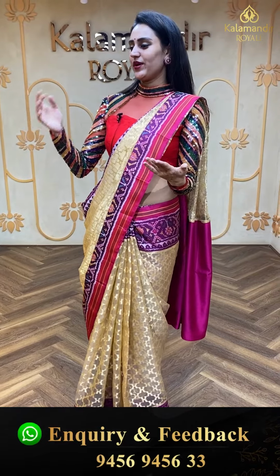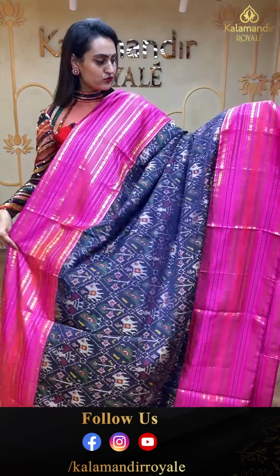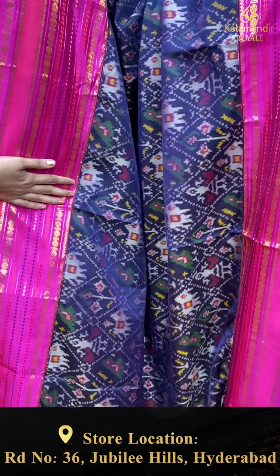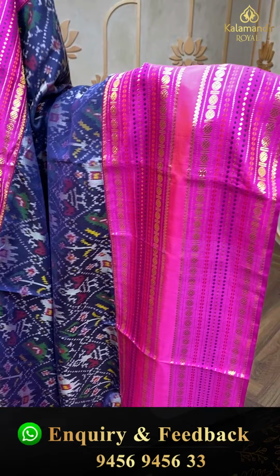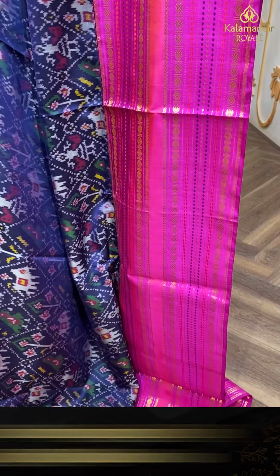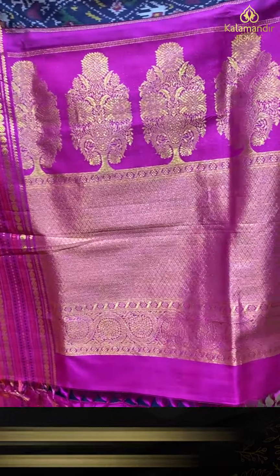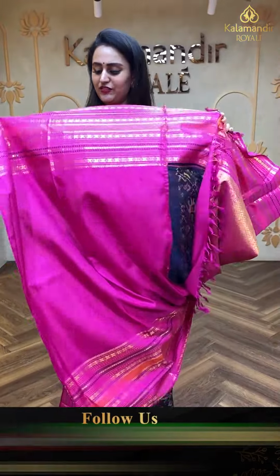So moving on to the next one. This is a beautiful saree in beautiful grey and hot pink. Again, it's a patola and kanchi mix saree. Patola motifs, patola print all over the body. And the border has floral and leaf jal and gold zari. And this is the pallu, which has a lovely diamond brocade pallu. And this is the blouse, which is a lovely contrast blouse.